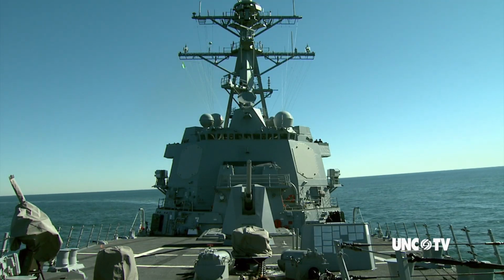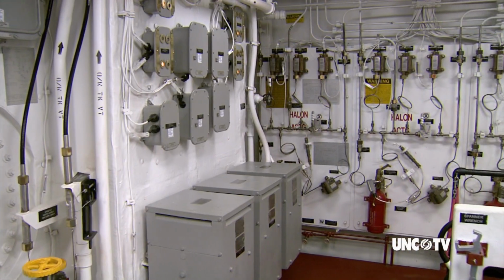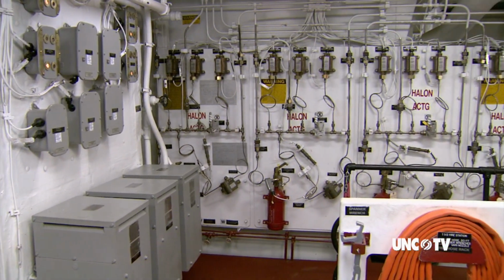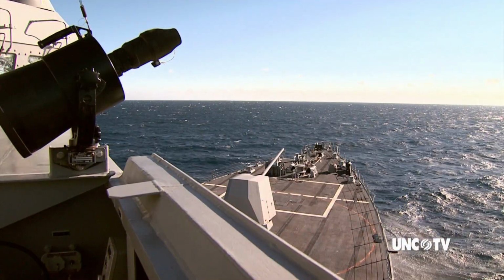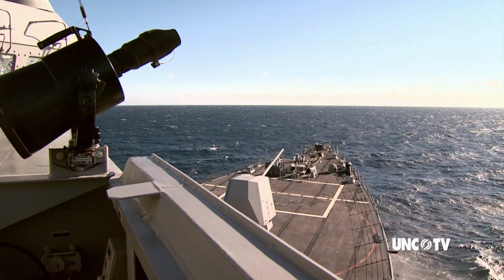Gravely, being an Aegis destroyer, is built from the keel up to fight. From the electrical distribution system to the combat system itself to the engineering plant, the engines, the gas turbine engines, the steering gear, everything is redundant in nature so that regardless of a system degradation, we can continue to fight this ship.